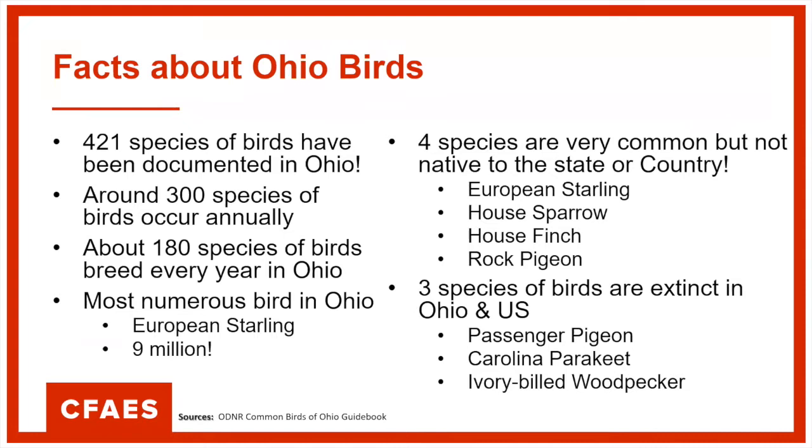Three species of birds have actually gone extinct in Ohio and the USA. The passenger pigeon, the Carolina parakeet, and the ivory-billed woodpecker. It's actually very sad to have lost these because they were quite spectacular birds, which I'll show you a picture of here in just a second.